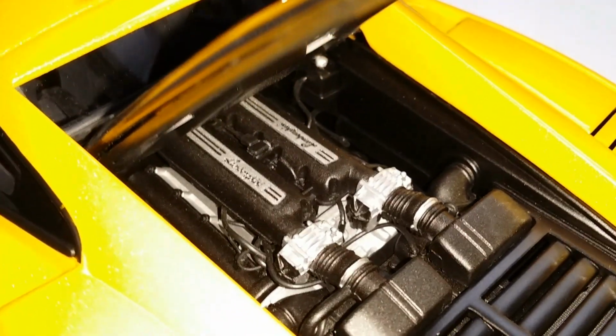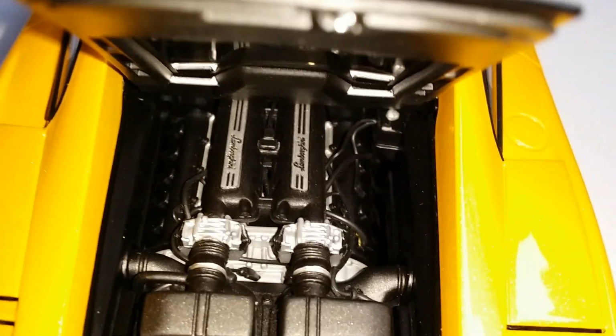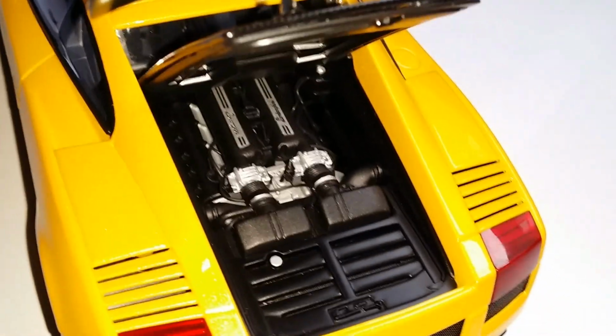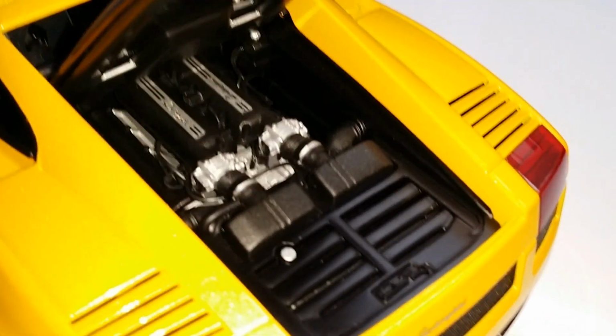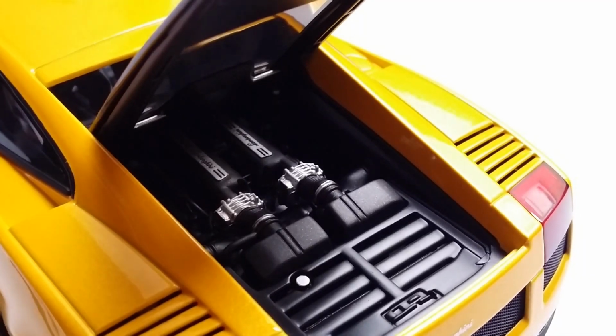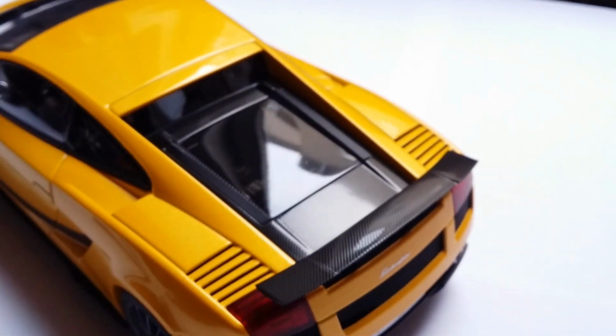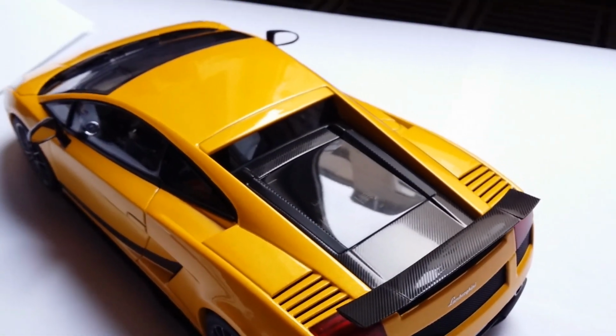Under the flash, you can see that we actually even have cables and some extra bit of detail that you would otherwise not be able to see. So overall, I'm actually quite happy with the level of detail that this engine provides. It's really nice. And now let's shut the engine bay cover and take a look at the interior.